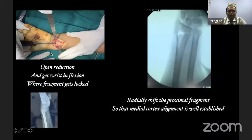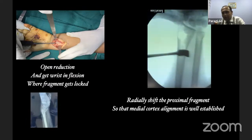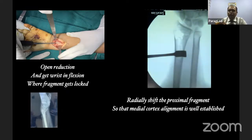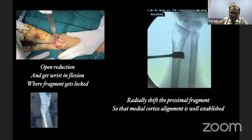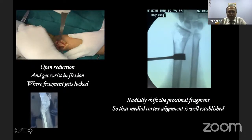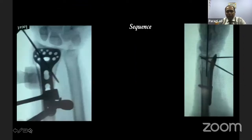What I am showing here is the reduction that Dr. Nair explained. See the ulnar column, the fragment is going on the ulnar side. I am not achieving medial cortex continuity. So with one retractor, I am asking an assistant to hold the proximal fragment so that the reduction is maintained. This is one way to have accurate reduction, achieving the medial cortex in continuity. Then the rest of the step is fixation with one radial styloid K-wire and putting a plate.